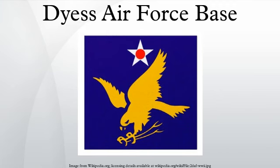Dyess AFB was established in 1942 as Abilene Army Air Base. It is named in honor of Texas native and Bataan Death March survivor Lieutenant Colonel William Dyess. The 7th Bomb Wing is commanded by Colonel Michael Bobstar. The Vice Commander is Colonel Michael Miller and the Command Chief Master Sergeant is Chief Master Sergeant Aaron D. Bennett.